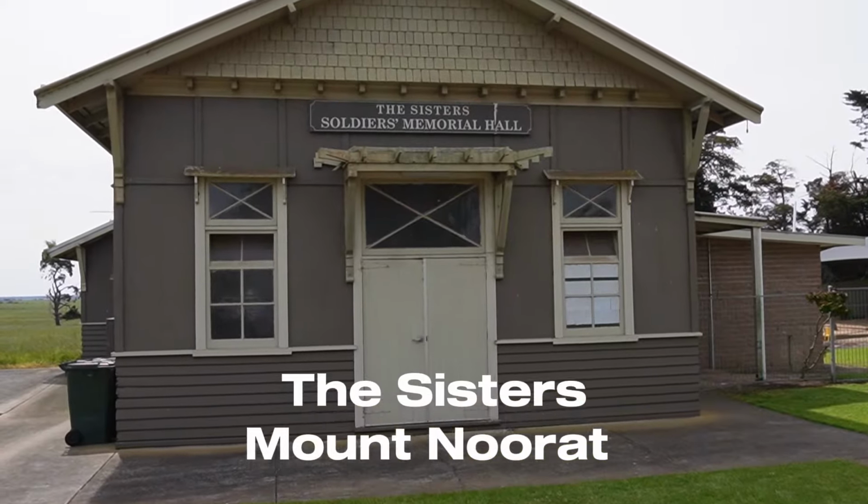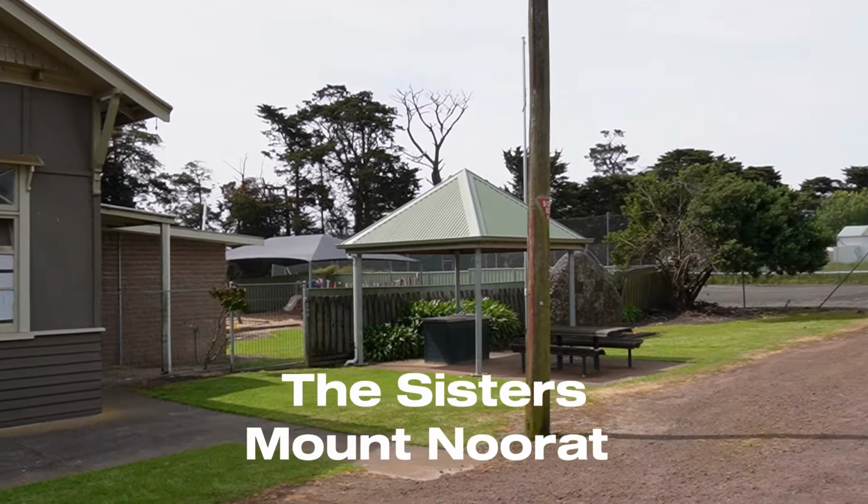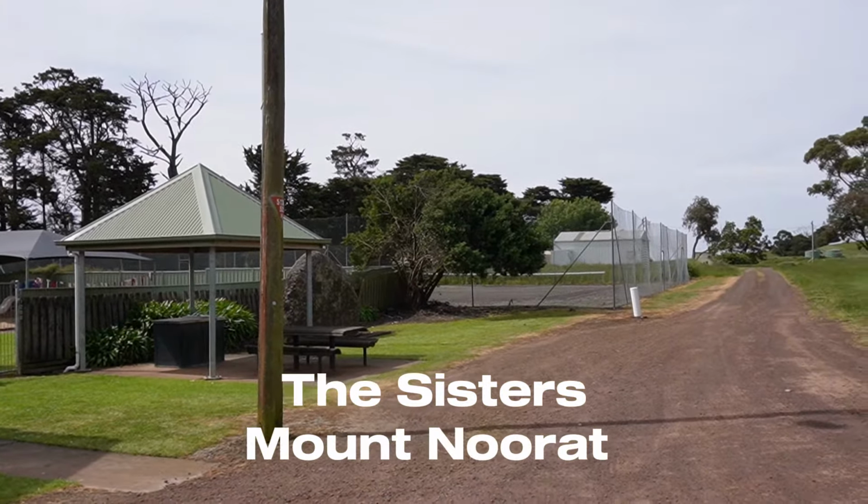Croquet, and then there's a golf course, and then there's a cricket pitch down here. I've travelled out to the Sisters. You wouldn't guess how long it took? 15 minutes. And they played in the Mount Noorat League until 1962.